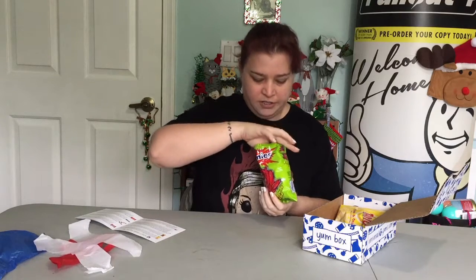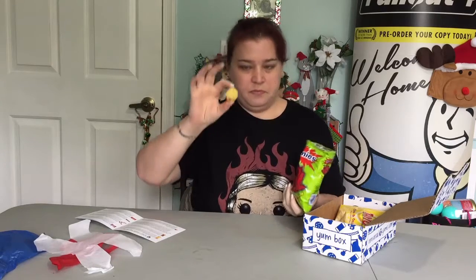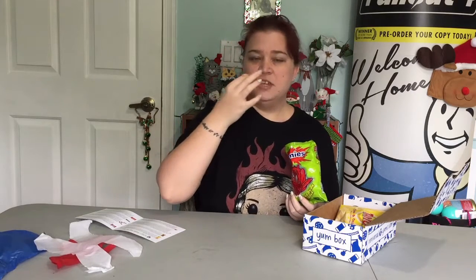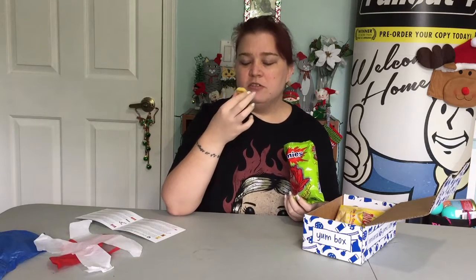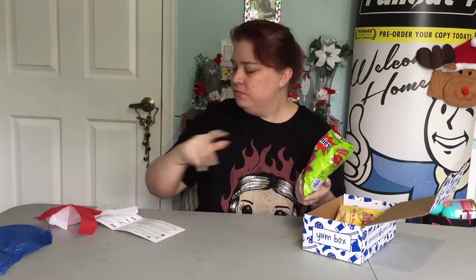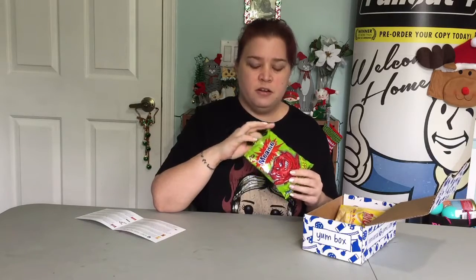Oh, these are cool. Okay, so they're shaped funny. They look like little monsters or something, or little hands or feet or claws. I don't know. They smell weird. They smell like pickles. These are good. They've got the tang of the pickle, very mild onion flavor. They're super crunchy. They're not hard or super soft. They remind me a lot of Funyuns. These are very, very good. I'm gonna eat another one.